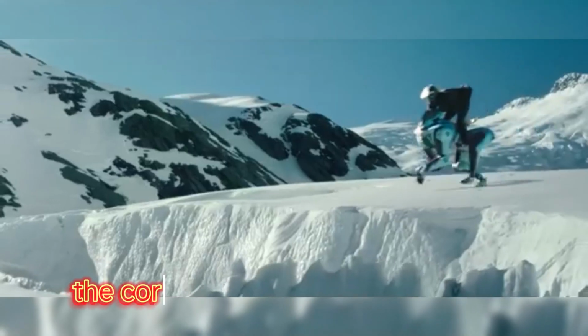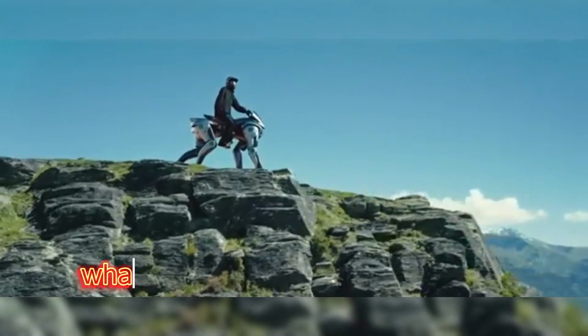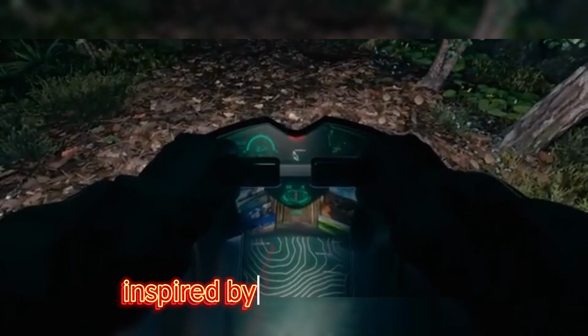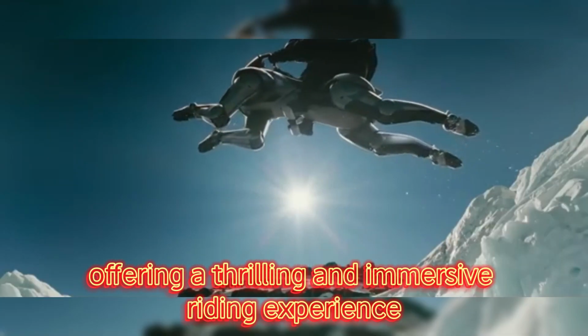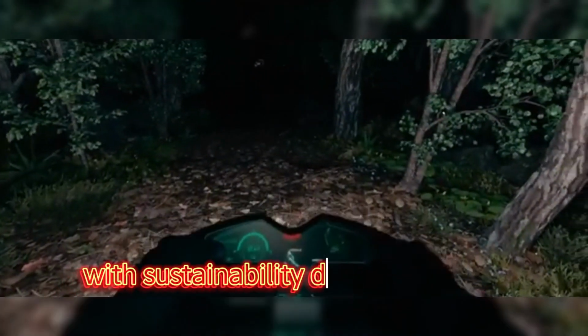Powered by a 150cc hydrogen engine, the Corleo is an eco-friendly vehicle that doesn't compromise on performance. What makes it unique is how riders control it. Inspired by horseback riding, the controls feel natural and intuitive, offering a thrilling and immersive riding experience. It's like nothing you've ever ridden before, an adventure that combines cutting-edge technology with sustainability.